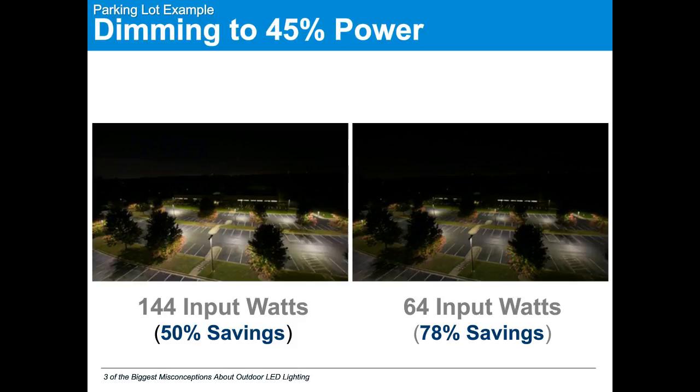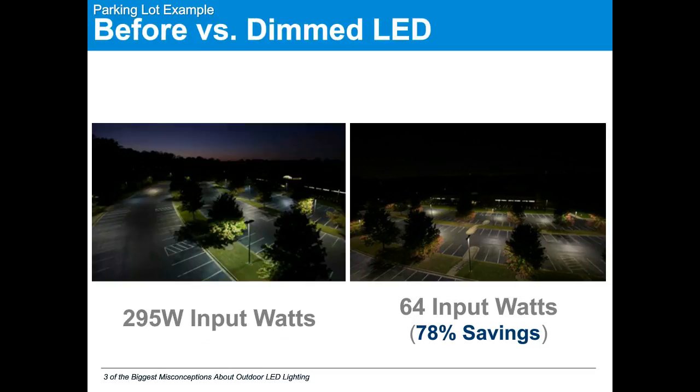Initially you had a 50% saving just by changing out your luminaire. Now when you run it at 45% power, you're running it at 64 input watts. You still see the beautiful uniformity, but now you've got almost 80% savings. This is magic. This is how it happens. So when you look at that comparison and think about smarter source, better uniformity, and the ability to control it, which I'll talk about, this is where you can get a really compelling value proposition.